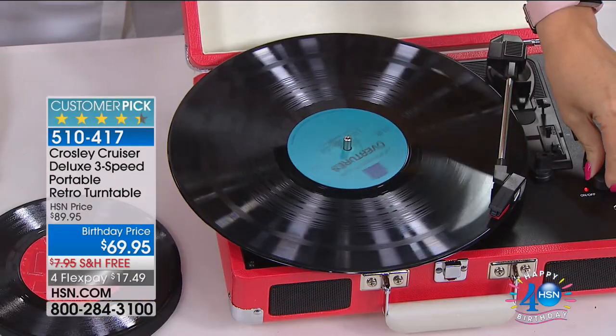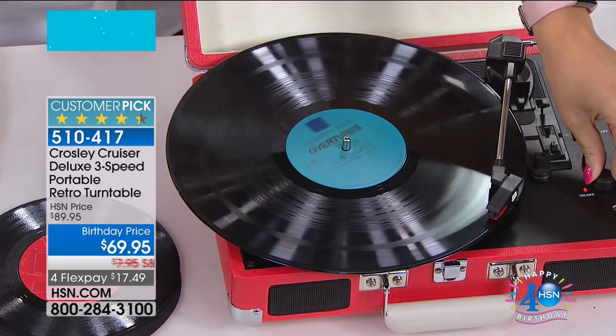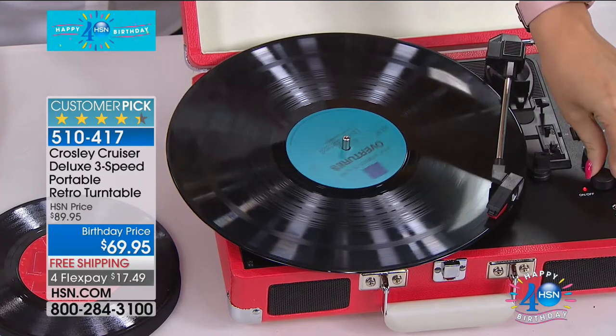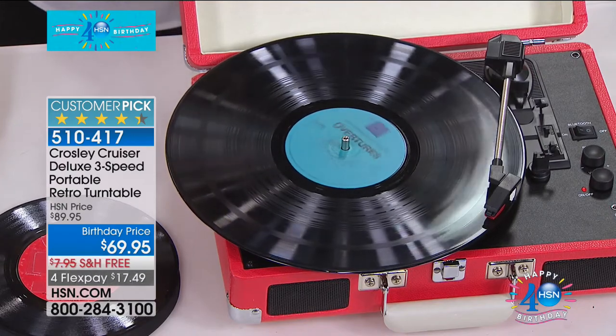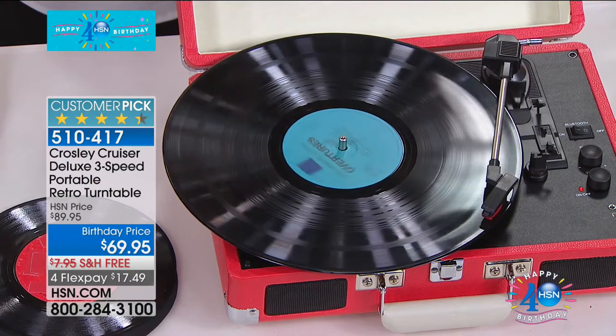Has anyone ever said to you, oh, you're so old school because you still have albums? Okay, deep respect, my friends, deep respect. This is from Crosley. They were around in 1920, so when those recordings first got started, right? To this day, they're doing it right. This is the Cruiser. It's a deluxe three-speed portable retro super cute turntable. It's on a birthday price.